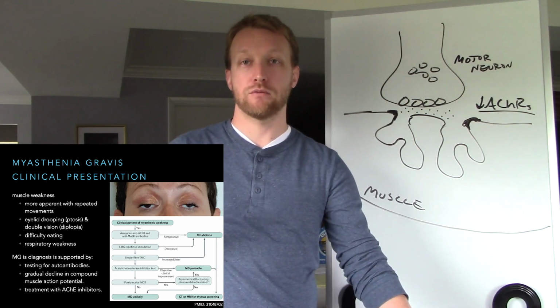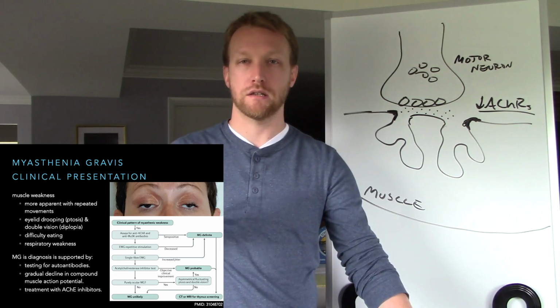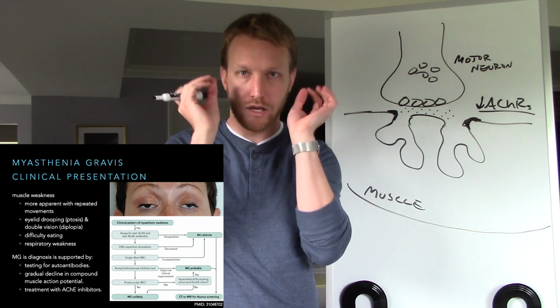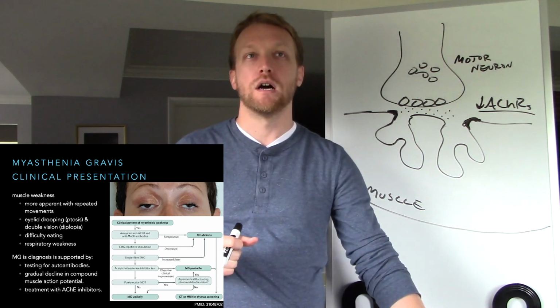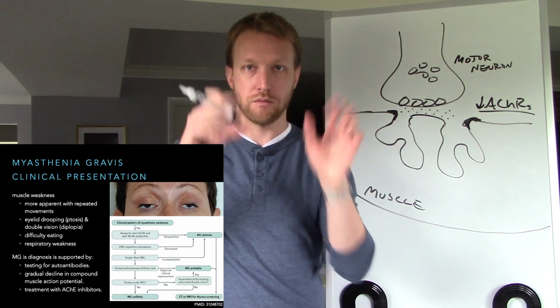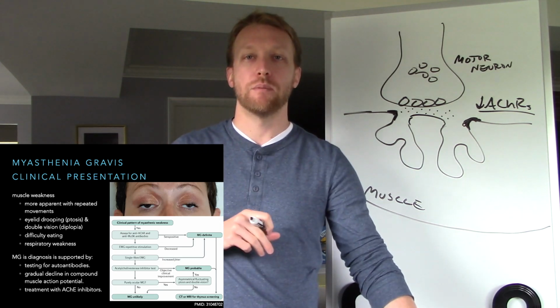Depending on the muscles that are affected, we're going to see weakness. So if it only affects the eyes, we'll see ocular weakness. That can lead to double vision because we have a hard time putting our eyes in the correct location so that what we're looking at is in the same spot for both eyes. And so you may see some head turning to accommodate the inability to properly line up the eyes, of course drooping of the eyelids. But this can affect anywhere.